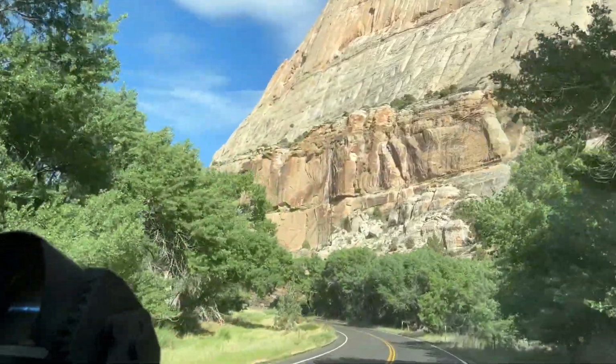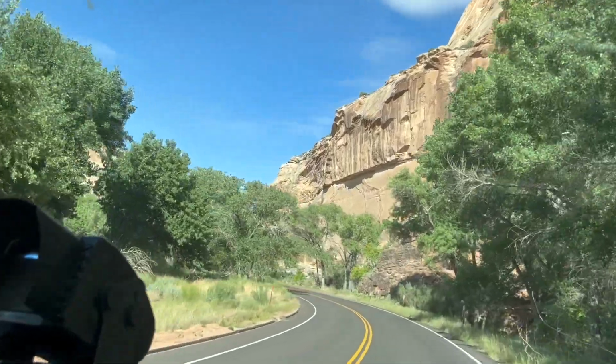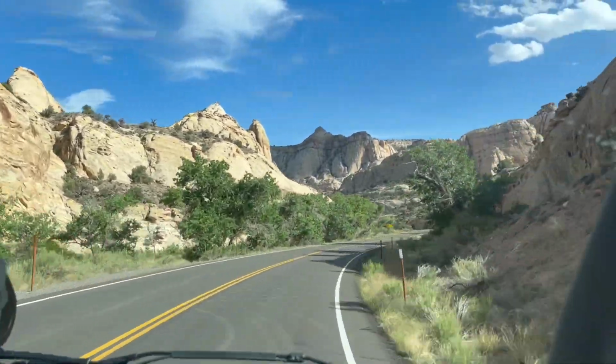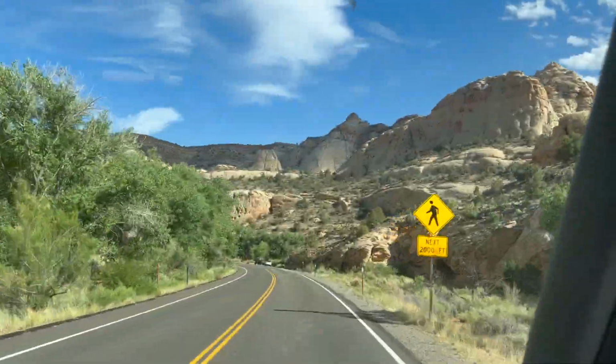The video looks like it's still daylight, but it's already after 6 p.m., so the visitor center was closed, and we needed to head to Green River, which required another hour and a half of driving. So we kept going.